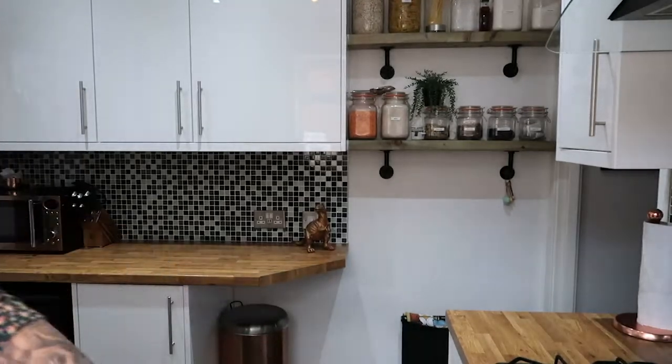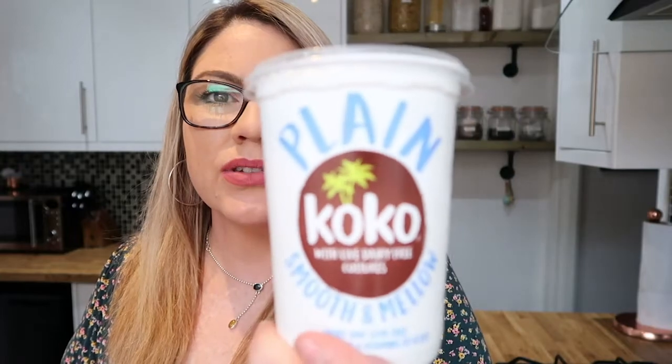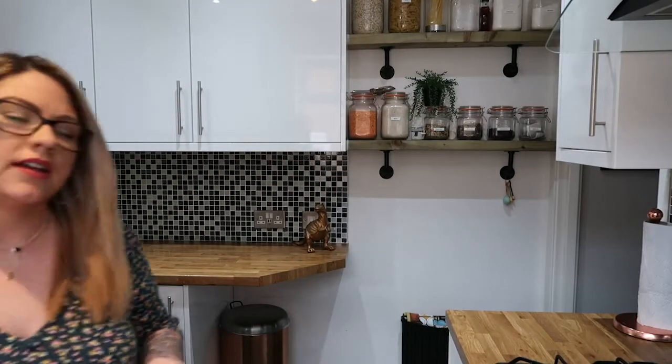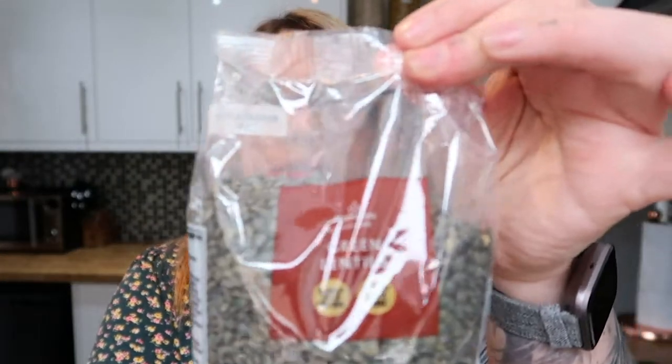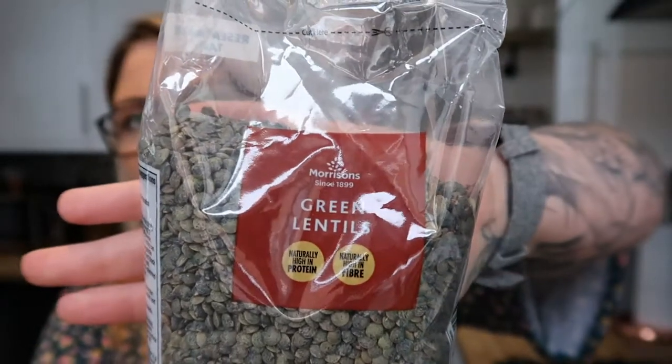Is that it for dairy? Oh, just a coconut yogurt as usual. I wish Morrisons sold the coconut collaborative, but you win some and you lose some. I think that's it. So we'll move on to store cupboard type things. So I've got some green lentils for making a dal. There's some red lentils just there, so I didn't need any more red lentils.